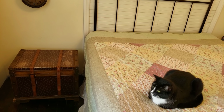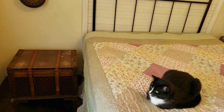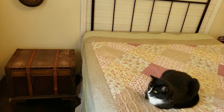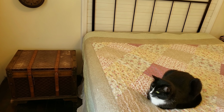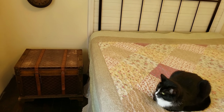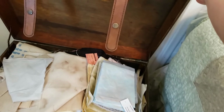But the trunk has lots of patina. It's been moved several times and shuffled around, and it's been used and loved, and I just love the patina, the way it looks, and it's one of my favorite things. So let's take a peek inside and see what I've got.